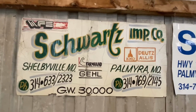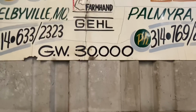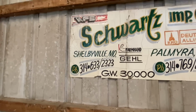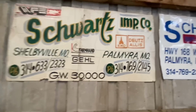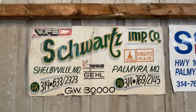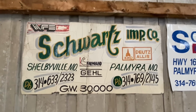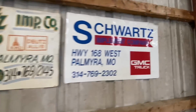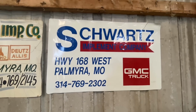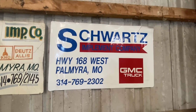So this sign here was something that they would put on the side of a straight truck to deliver tractors or what have you. And they actually had a second location in Shelbyville, Missouri, as well as a primary location on Palmyra. The Schwartz Implement Company was located where the REC is on the west side of Palmyra. And I also got this magnetic sign for their GMC truck dealership. The truck dealership stayed around until a little while later, like in the 95 maybe.